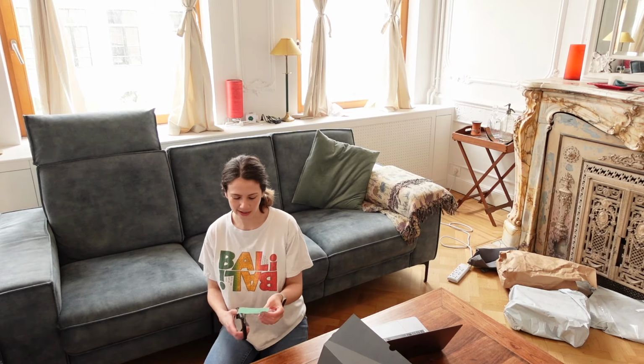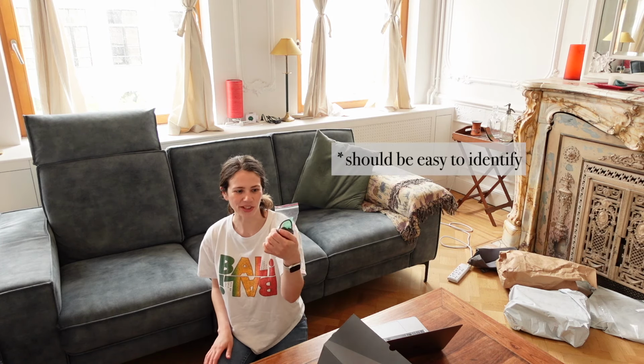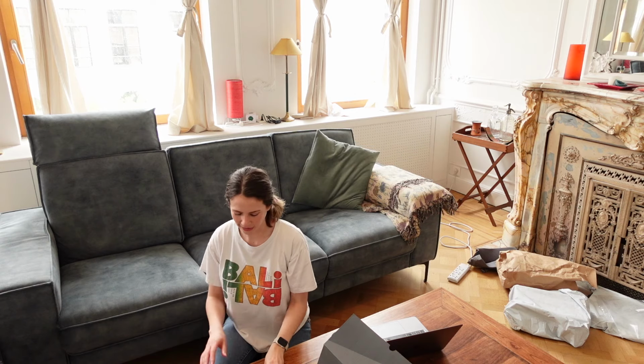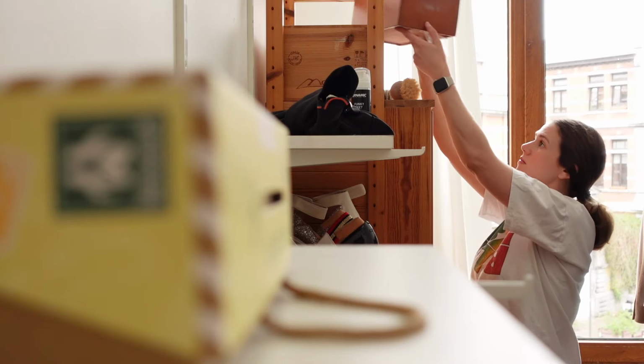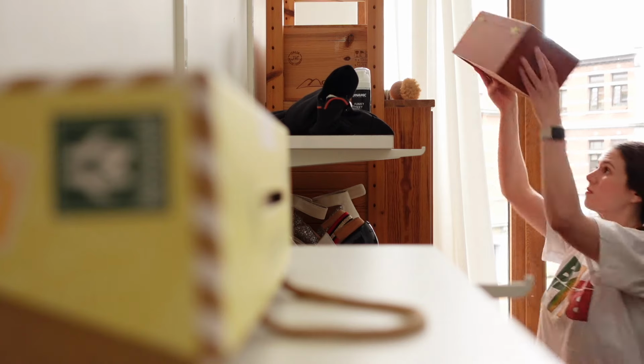Okay, now that that's done, I've slipped that in there, and now these should be able to identify and find back if he ever needs them again. Alright, now this is all ready to be cleaned up. I can put these with the other shoes, put away the shoe box, and put this with all the other shoe accessories.